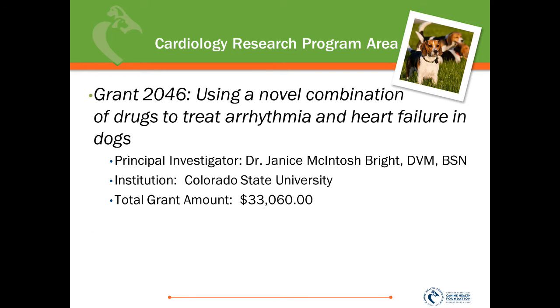Another new grant in our Cardiology Research Program Area is Grant 2046, using a novel combination of drugs to treat arrhythmia and heart failure in dogs. The principal investigator of this grant is Dr. Janice Bright. She's at Colorado State University, and we funded this grant for $33,060.